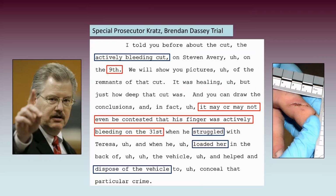Alright, now, Special Prosecutor Kratz, during the Brendan Dassey trial, stated the following. I quote, "I told you before about the cut, the actively bleeding cut on Steven Avery on the 9th. We will show you pictures of the remnants of that cut. It was healing, but just how deep that cut was, you can draw the conclusions, and in fact, it may or may not even be contested that his finger was actively bleeding on the 31st, when he struggled with Teresa, and when he loaded her in the back of the vehicle, and helped dispose of the vehicle to conceal that particular crime." So, in essence, Ken Kratz had speculated that Steven Avery had an actively bleeding finger on the 31st of October 2005.